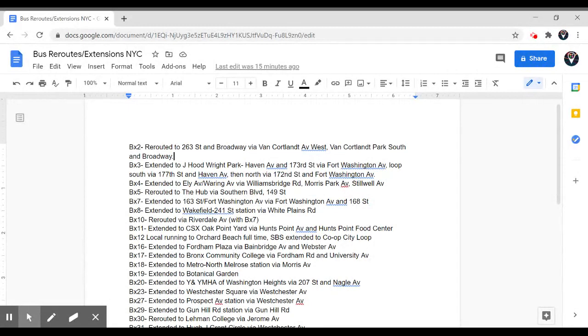So it now goes to Fordham Plaza and has a new connection to the Metro North and also connects with the D a little bit more directly. So basically, what I did to the BX16, I extended it south from its terminal. I extended it on Bainbridge.